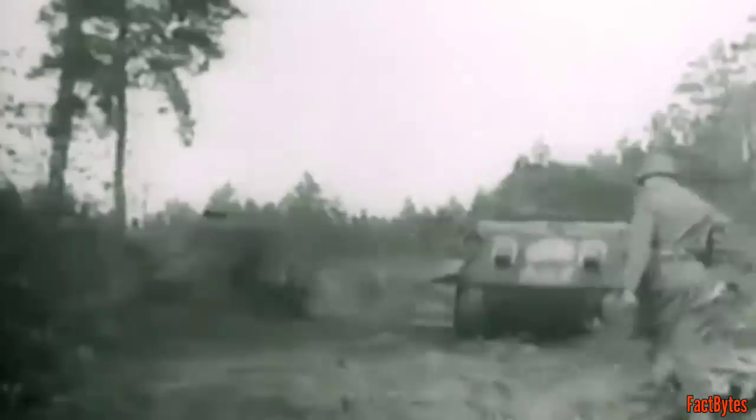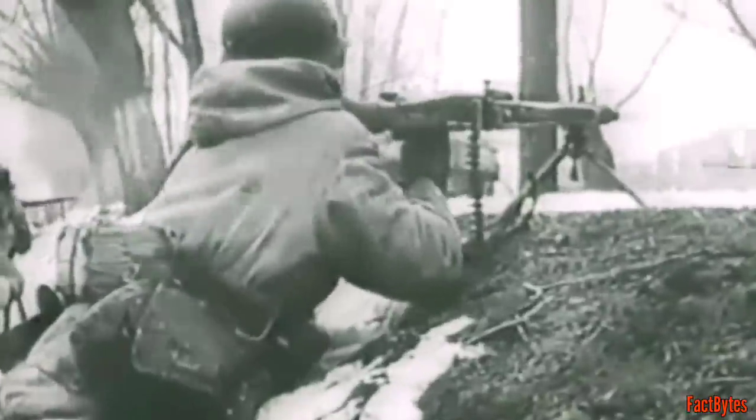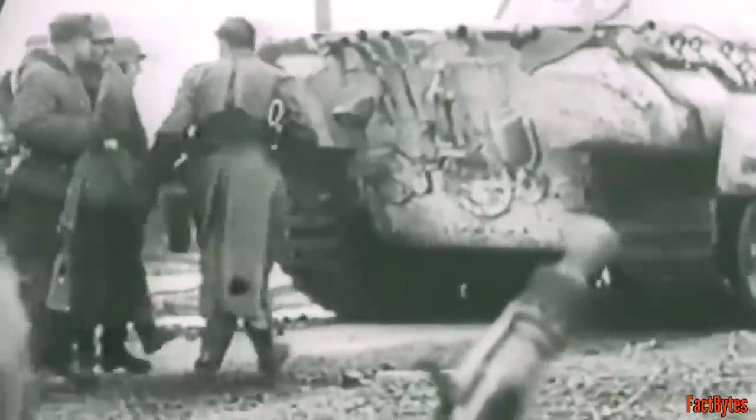A Panther was a potent anti-armor weapon when fully operational. However, due to rushed early manufacture and alterations to the fundamental concept, Panthers were frequently rendered inoperable for a variety of reasons. When we consider the Panther's inability to serve as an infantry support weapon, as well as its other shortcomings, it is difficult to crown it as the best tank of World War II.